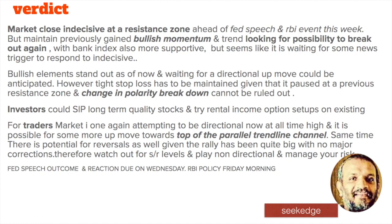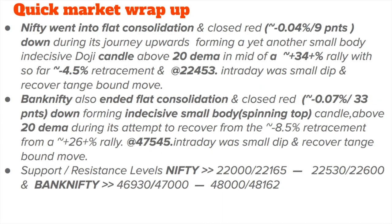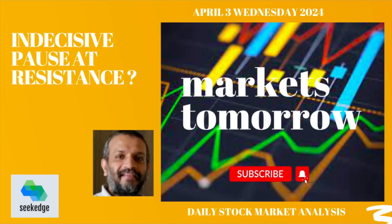That's all we can do. So, by the way, make note that the Fed speech outcome is coming tomorrow, and the reaction could come tomorrow night. So the reaction will come on expiry day on Thursday. Our policy is coming on Friday after the expiry day. So keep those things in mind, and that's what we have. We have an industry pause very close to the all-time highs, with a couple of events coming in another couple of days. So some interesting hovering around.